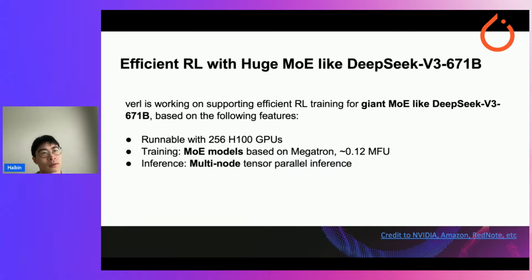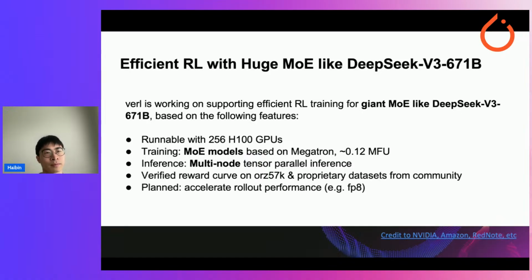In practice here, we use BF16 for tensor parallel inference, which is actually happening across multiple nodes. We are working on doing some quantization in the generation phase so that the inference can happen in one node instead of multiple nodes to improve the performance. The recipe has been verified by some members of the community, and the reward curve looks normal.